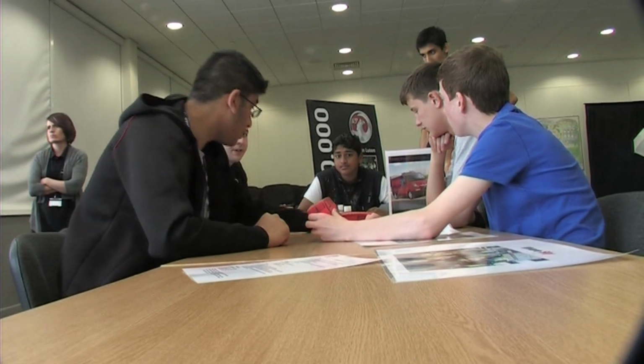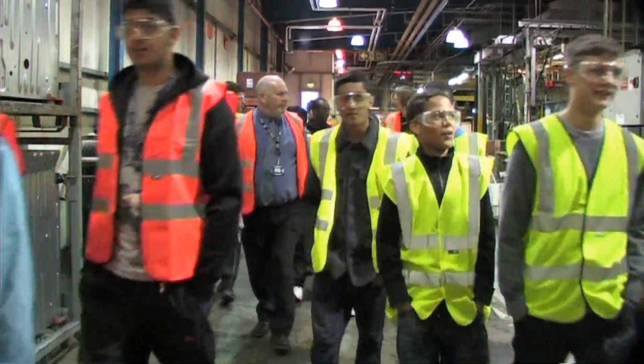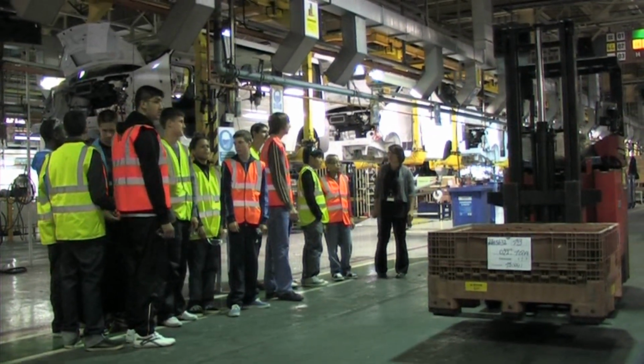It also looks at skills like teamwork, problem solving, planning, organisation and communication. At the end of the day, we take them out into the workplace and show them the manufacturing environment, and they get to see the skills that they've learned during the day in a real life working environment.